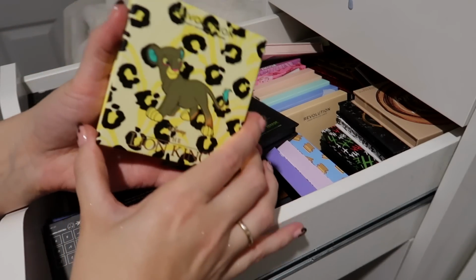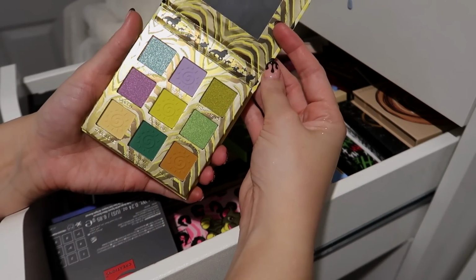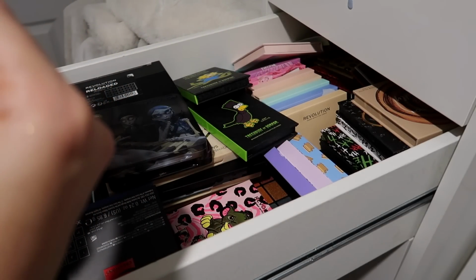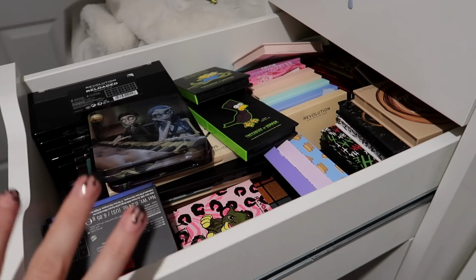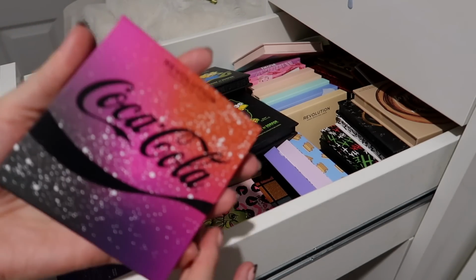So yeah, we obviously have Lion King, which is, you all know, one of my favourite films ever. So we have this palette, which I've not even used. I'm going to put that over here on top of my dressing gown. I'm going to put that as my maybe pile. Things that I probably shouldn't keep, but I want to just because of the nostalgia.